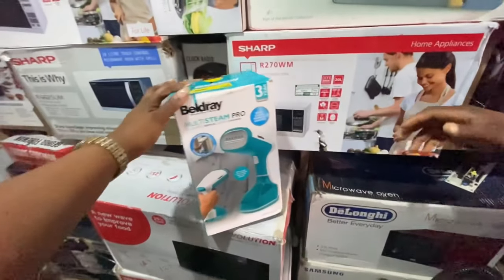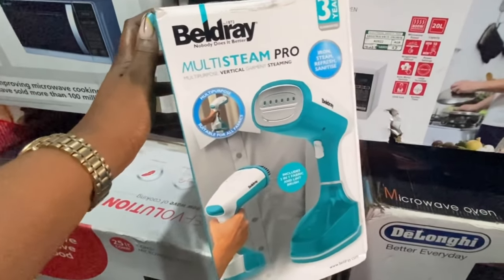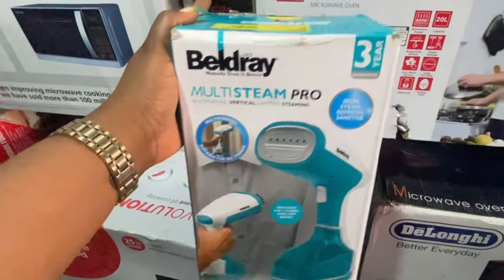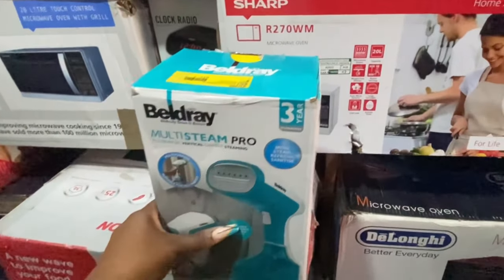Oh, this is nice. Sharp. How much is this Steam Pro? This is 13,000 naira. Oh, this is nice for your clothes. It steams your clothes. I've not really seen this everywhere in Nigeria.